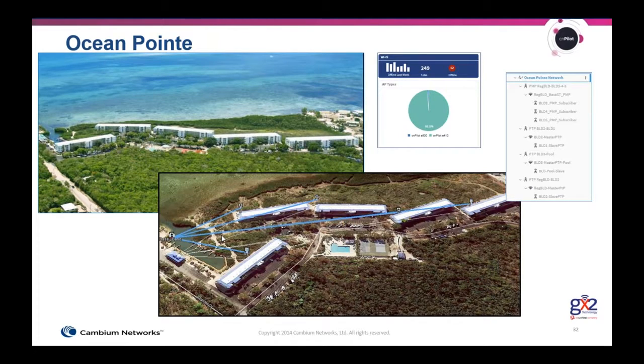We have another audience member. This is a question for Chris. Chris, on your buildings, is there a way to characterize what is the speed per room that you offer to your clients?